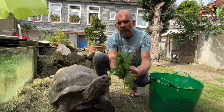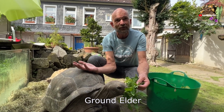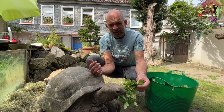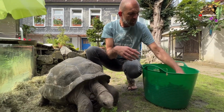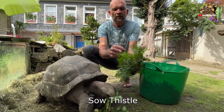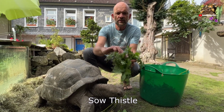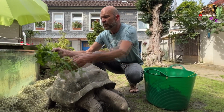Here I could show you some different herbs. That is Hirsch. I have to say the German names for it, but you can translate later for the people. What I have also, which is really nice, is Gänsedistel. This is with the milky juice inside. That is a big favorite for them.